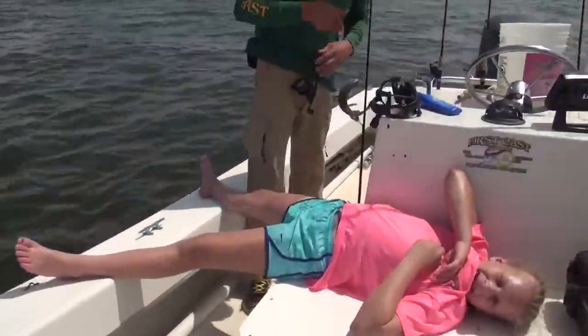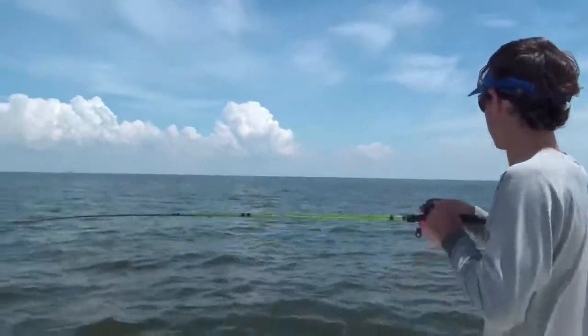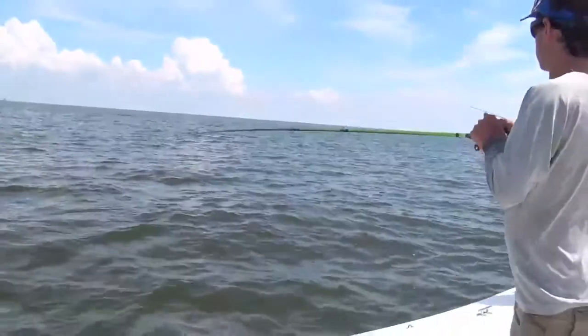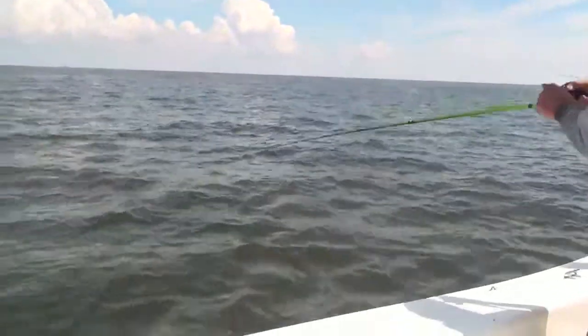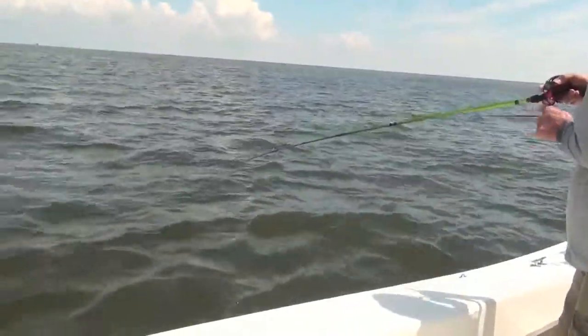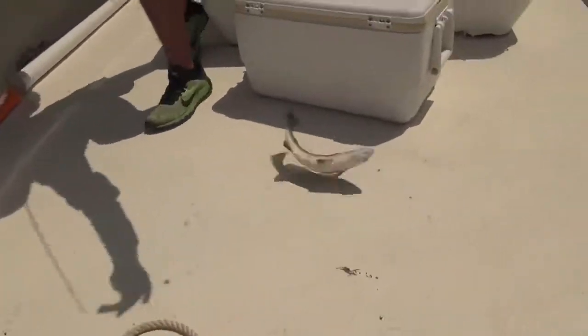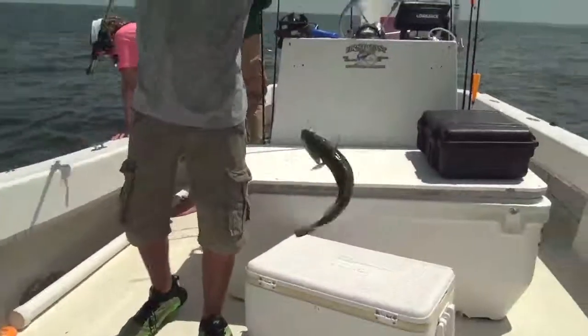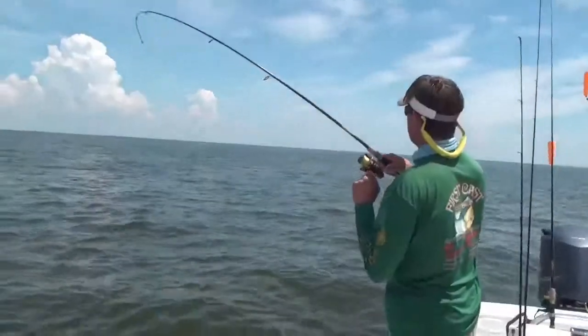Live shrimp's the way to go. I mean, if you leave the dock without a box full of Campo's live shrimp, shame on you. I pretty much always use a cork. Carolina rig, just because the rocks are not as far down as everybody thinks, you're gonna lose a lot of tackle. Sometimes you can get away with a split shot, if the current's running right and you can float it a little bit, but I say 99% of the time, if I'm at the rocks, I'm fishing a cork, just a regular popping cork.